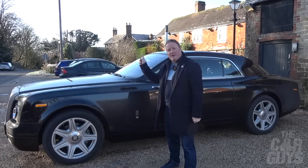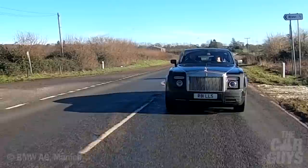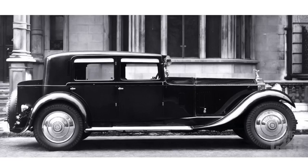Never has Henry Royce's maxim, strive for perfection in everything you do, been more true when it comes to the Phantom Coupe. This car is pure James Bond villain. It's menacing, it's imposing, it's solid. Nothing says, get out of my way, more than a Phantom Coupe on the charge. It's also got all the class, presence, and Rolls-Royce design proportions shared with classic Phantoms from the 20s and 30s. I mean, just look at this Phantom 2 from 1929.